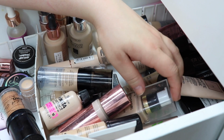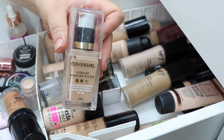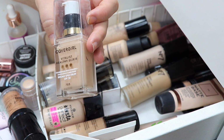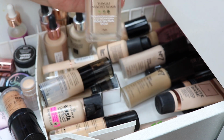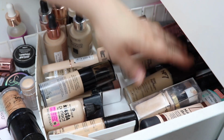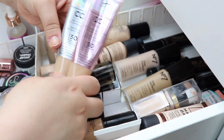I have trust issues. I do love this one from CoverGirl. The one thing with this one is that it doesn't last that long, but I honestly couldn't care less. I use this whenever I can because I love and adore it. And then in the back, I do have my two Cosmetics CC creams.